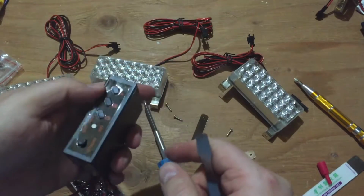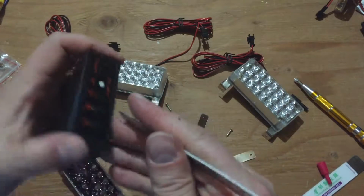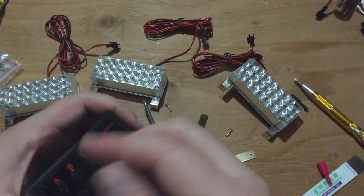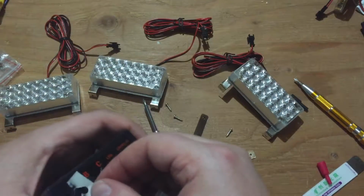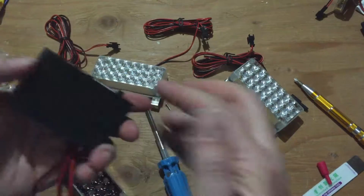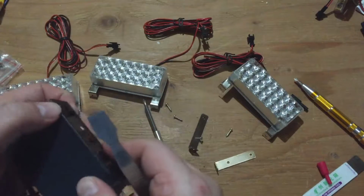Seems like it's at this corner. Perhaps there's something under that sticker. Don't want to ruin the screw. No, it doesn't look like there's a screw or anything. What is going on?